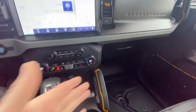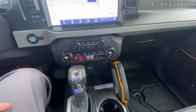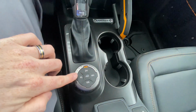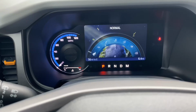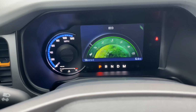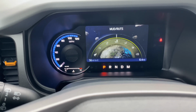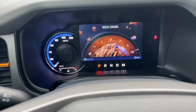Now, you see all this orange accent. That's because it is the Badlands package, giving you all of the orange accents. Now, speaking of the Badlands package, let's look at all the different GOAT modes on here. Zoom you in. So you start with normal, eco, slippery, mud rut, sand, Baja, and rock crawl.